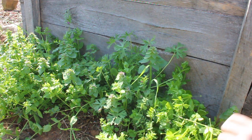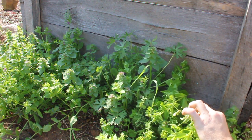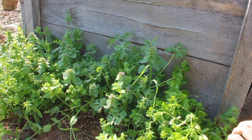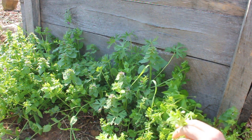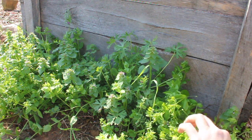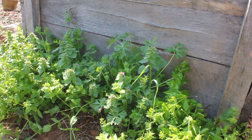But as it grows bigger, that inner core is going to get kind of tough, and it's going to get chewy. Now, you can eat it and spit that part out, or you can eat it and just swallow it. It's not going to hurt you. But it's not always the best quality. It's not always a fun experience to have chewy food.